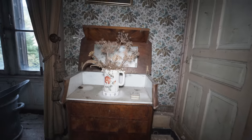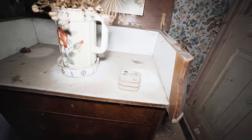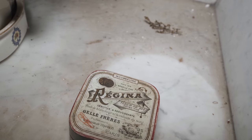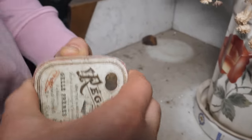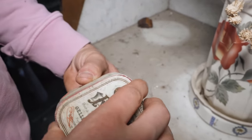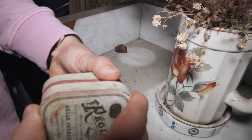Some pots for the ink. Well, fake flowers. And look at this very old tin over here. What is it? I think it was some kind of gel. Some kind of cream. It's empty. Yeah, I would have been surprised if it was still in there, because this looks really, really antique. Really old, yeah.